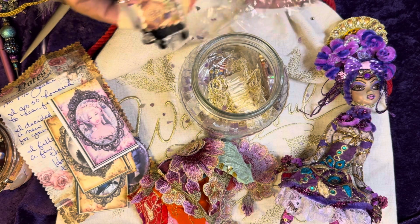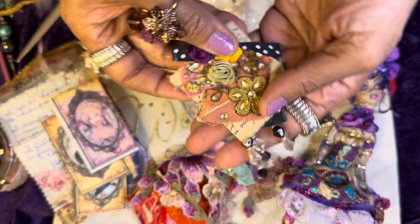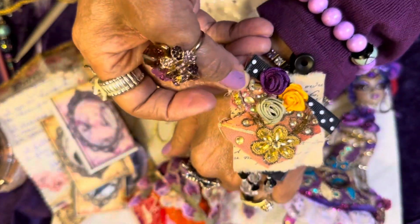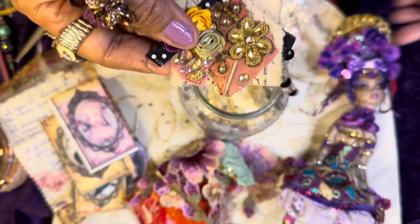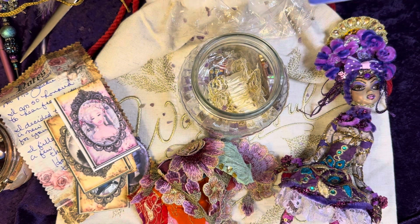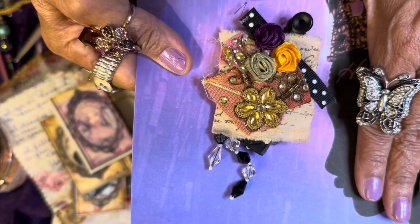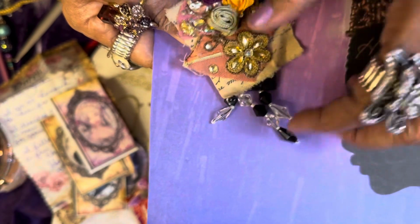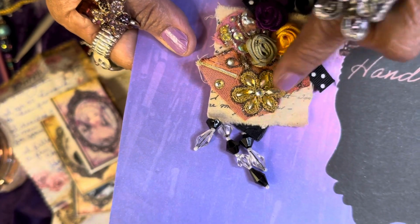Okay, then she has one of her altered pieces. Isn't that gorgeous? Can you see it? Let me see if I can find a solid. So much pattern on the bottom there. This is one of her altered pieces. Has the dangles. She has fabric. She has a sari silk cutout.